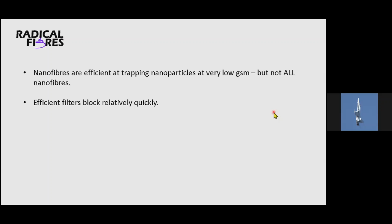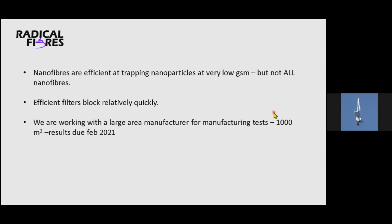How do you make efficient filters? We know anecdotally that when people developed nanofiber filters, the users ended up punching holes through them because they didn't fancy changing them that quickly. Of course, with masks these days, this isn't a problem because they're single use.